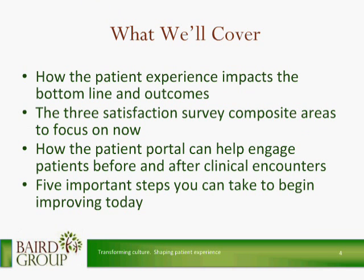Next, we're going to review the patient portal, or how that can improve the patient experience and help to engage your patients even before they arrive at your practice, and then again even after they leave your practice. And lastly, I'm going to give you 5 important steps that you can start right now to begin making improvements in your patient experience.